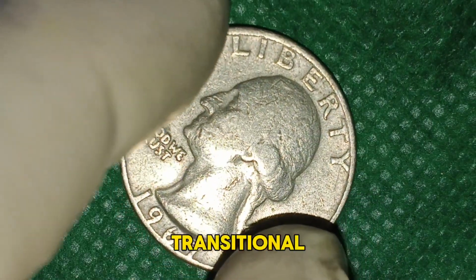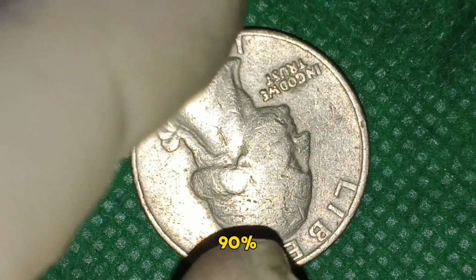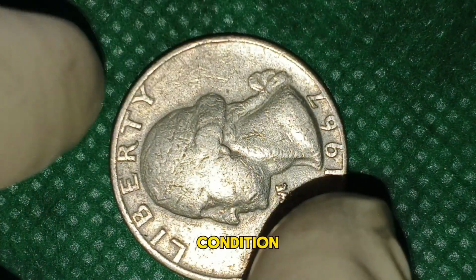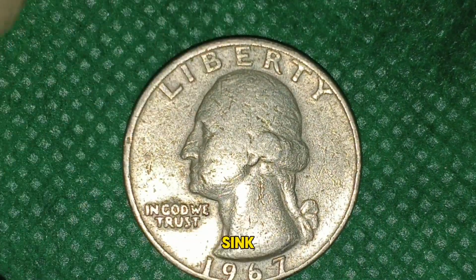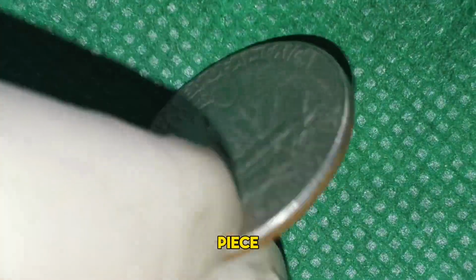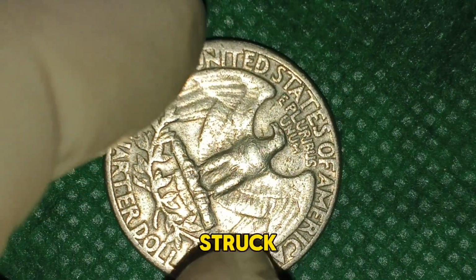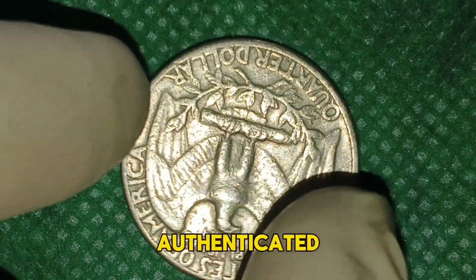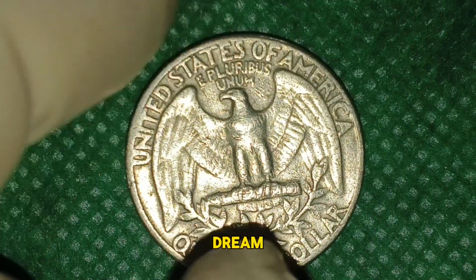One of these rare transitional error coins, a 1967 quarter struck on a 90% silver planchet, surfaced at a high-end auction in pristine condition and sold for a reported $1.8 million. Let that sink in. A 25-cent piece, made during a time when silver had officially been phased out, somehow struck in silver, in near-perfect condition, with no mint mark, and authenticated as a genuine U.S. Mint error. This is what collectors dream about.